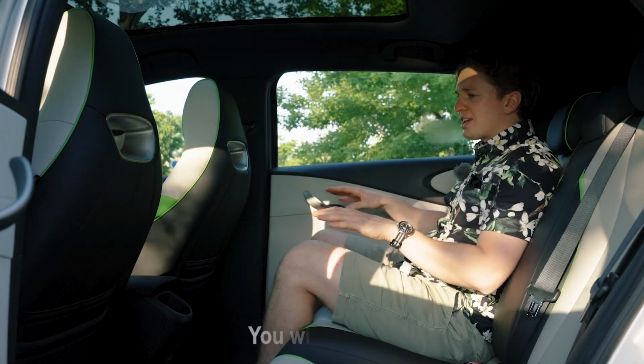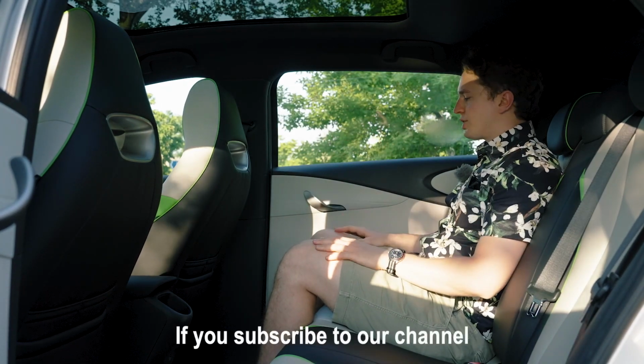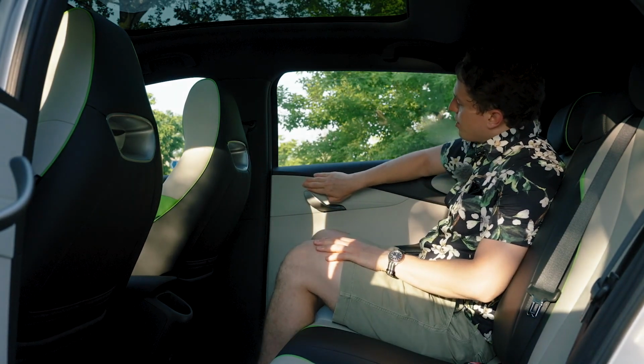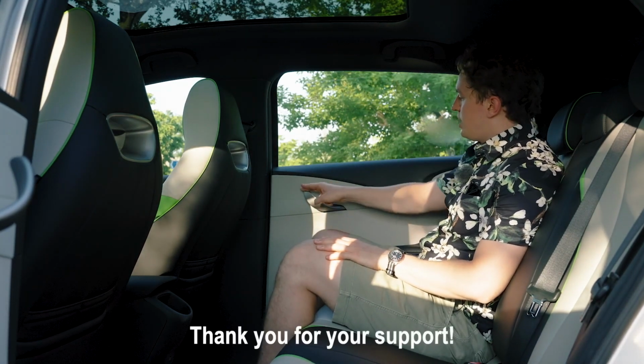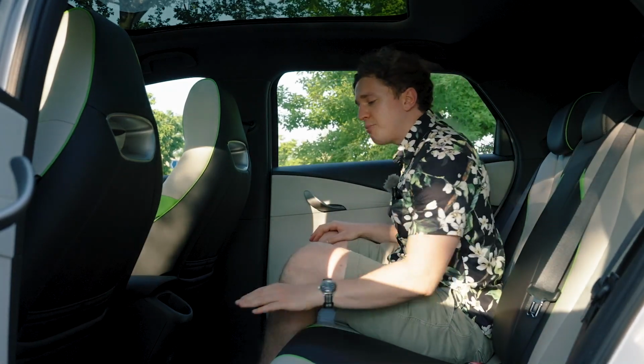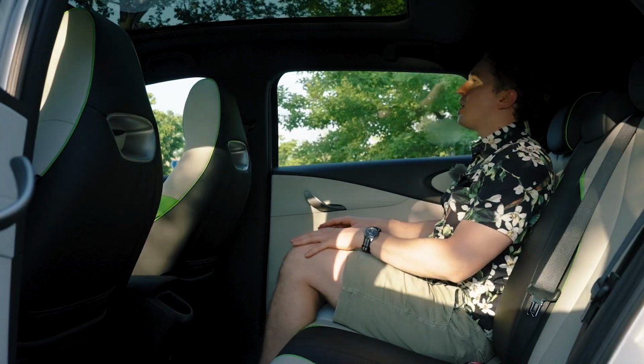The rear passenger compartment of the BYD Dolphin does lack some of the charm of the front, with much less color to be found. You do, however, get to keep the fish scale pattern on the door, as well as the fish fin shaped door handle, which is always fun. You have but a single cup holder and a single USB port to keep you company back here.